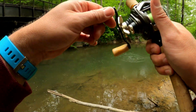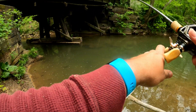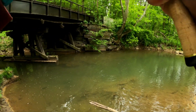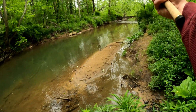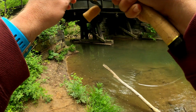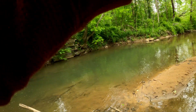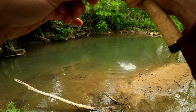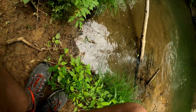Oh my word, that cannot be a wild trout. This has got to be stocked, even though it's not marked. I knew I saw at least one good one in there. There's no way this is a wild fish. There's no way. For one, I don't think we have wild rainbows in here.